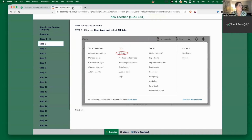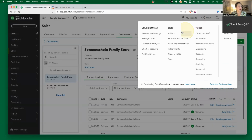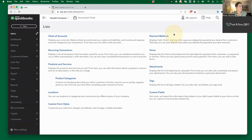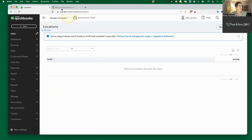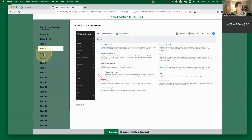Okay, so we're going to go to the gear icon and select all lists. Because I turned on locations, we now have this locations option. We did not have that option before because we hadn't turned it on. If you'd gone to this page, it wouldn't even be there. So we're going to click locations. That was step 4. Click locations.